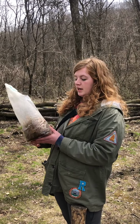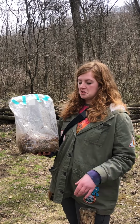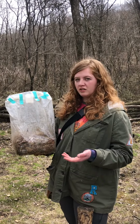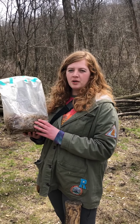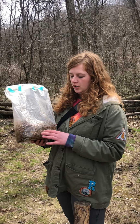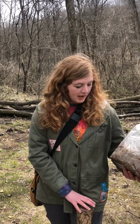And then this is oyster mushrooms. Oyster mushrooms are usually the easiest ones to start with. There's not a lot of contamination that happens. They fruit pretty readily. They're really easy to grow. And in a couple days I'll probably open up this bag and hopefully get some fruiting to happen. But you want that big white mycelium mass in there for those.